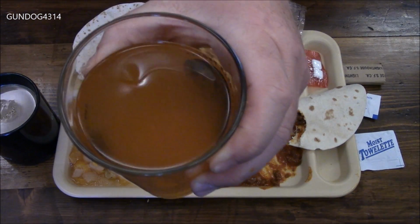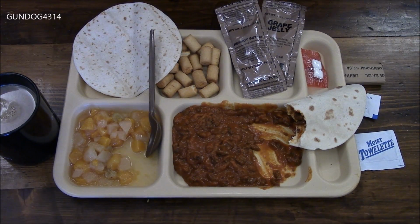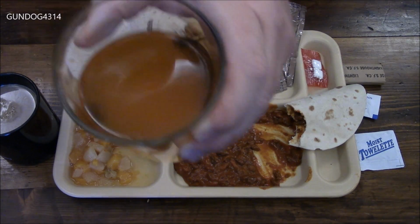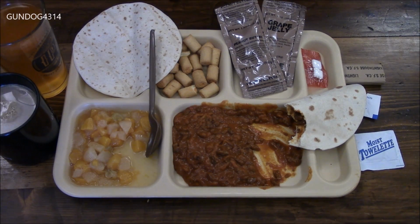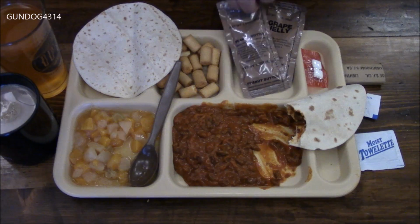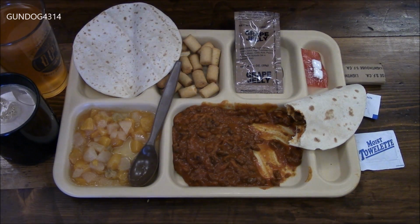We'll cleanse the palate with our Carbo Electric Orange Drink. Electrolyte. The Carbo Electric Slide Drink. The electric slide. Wow, really dating myself now. And since we have the peanut butter and we have the jelly and one tortilla left, we'll make a PB&J with this one.